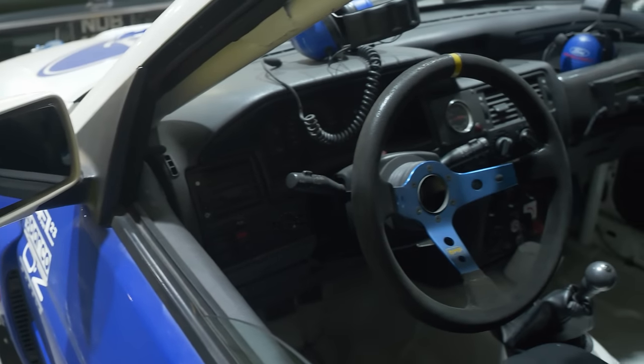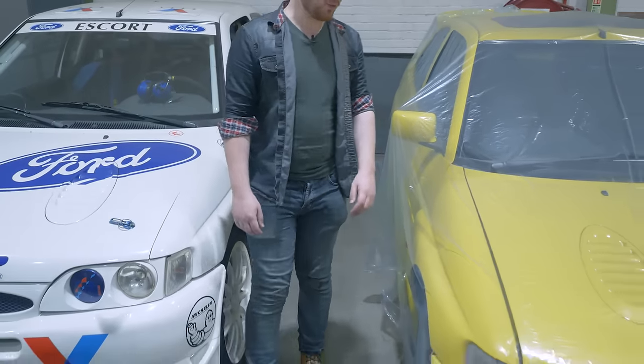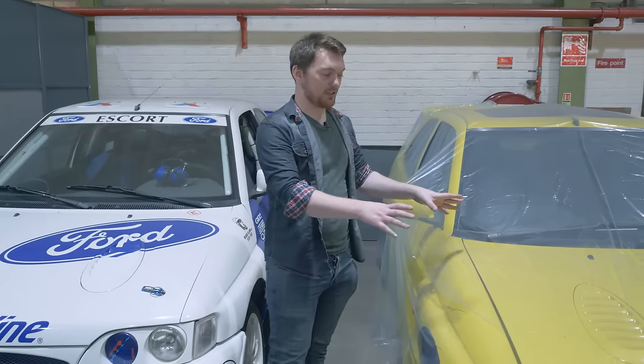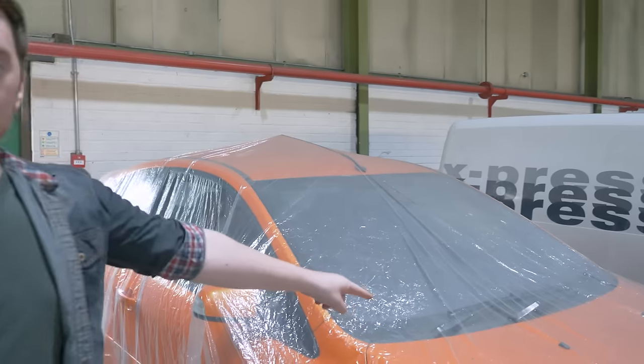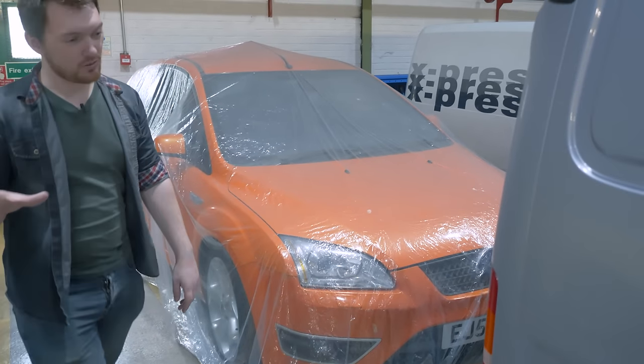Look at that interior. Absolutely brilliant. And then of course, yellow RS Cosworth as well. Admittedly, probably not a color that I would choose, but certainly know someone that would. Orange Focus ST. Good color, good car. Bit yobbish, not for me.